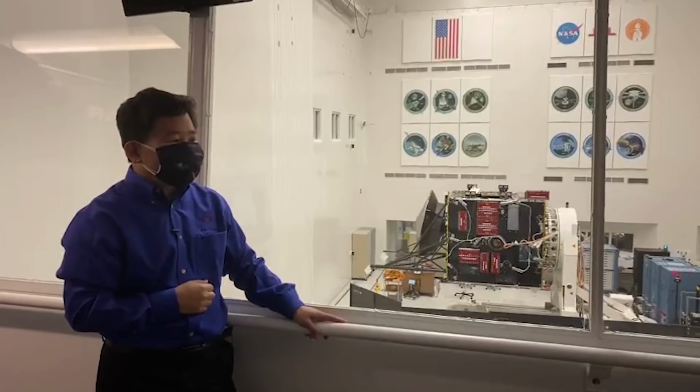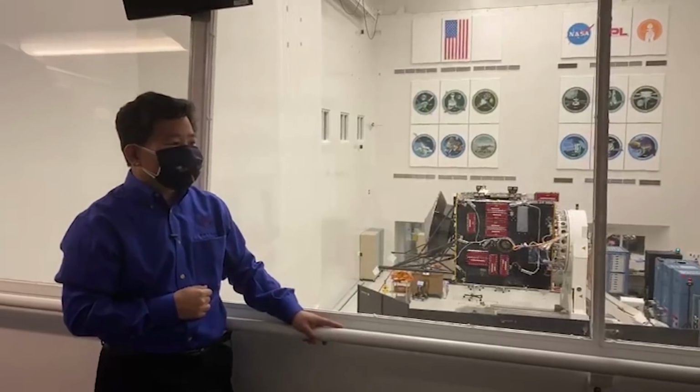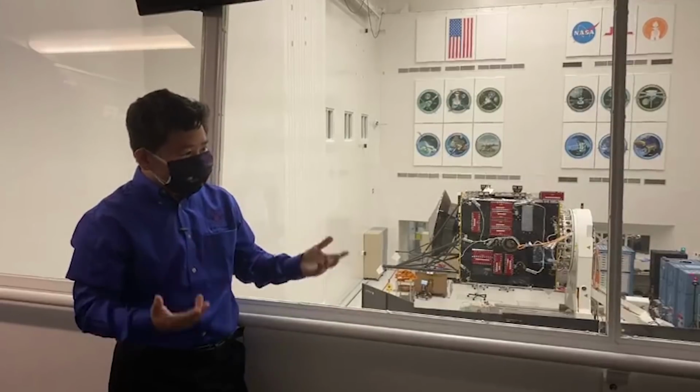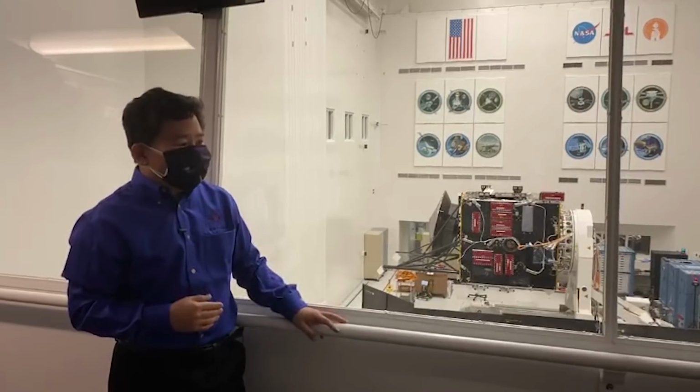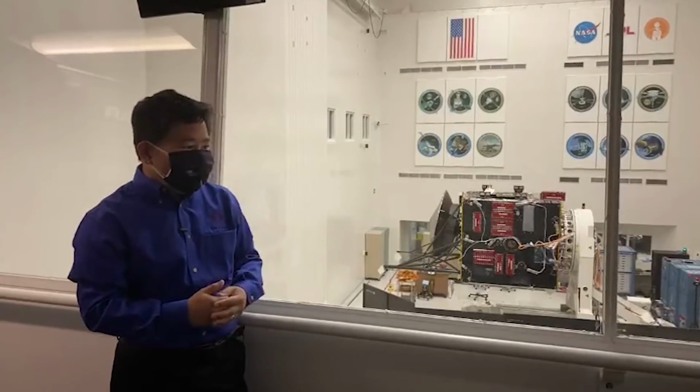So this is the same kind of propulsion system that we saw in the Dawn spacecraft. It's similar to it. It's in the same general family. It's electric propulsion. The Dawn spacecraft used what we call ion thrusters, gridded ion thrusters, which is one way of doing this electric propulsion.